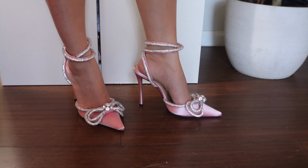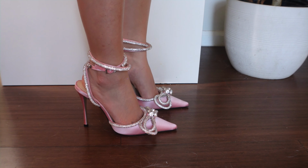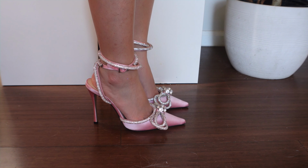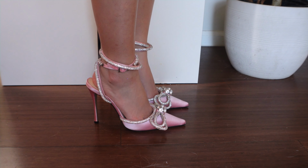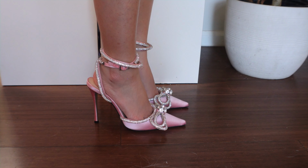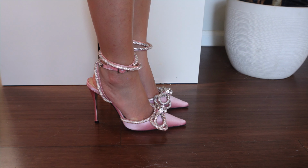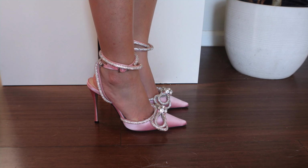One thing I do notice about these shoes is the arch is actually pretty strong. It's not a super high heel in my opinion, but that arch does feel like a lot of pressure on the ball of your feet versus having any support on the arch. So that does make a huge difference. Of course, these are a little bit bigger for me, so it does add a little more pressure because they are a little loose on me, but they do have that bit of angle.